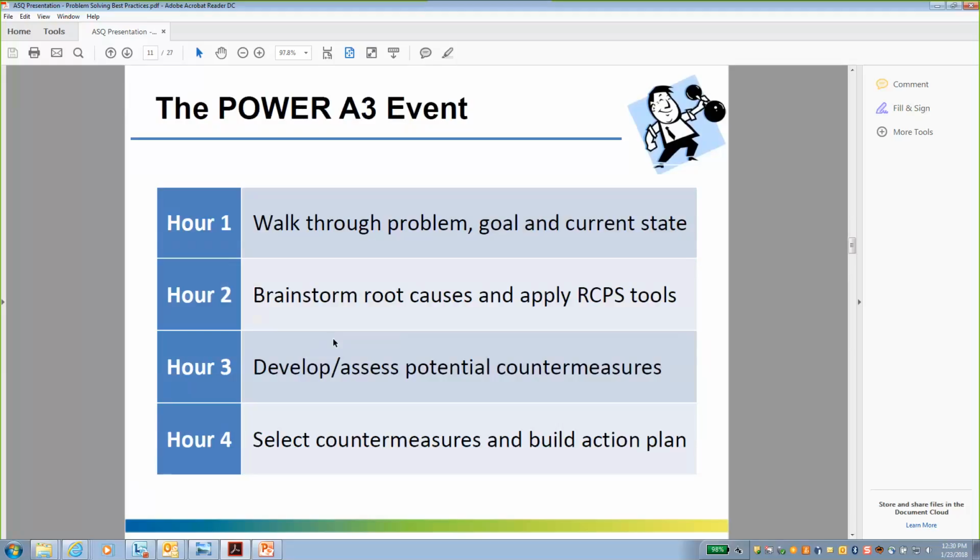Hour 3, you're going to do a simple brainstorming exercise on countermeasures. You're going to want to link them to the root causes, and then you're going to want to prioritize them on an impact effort matrix. And then last hour, select your countermeasures and build action plans.